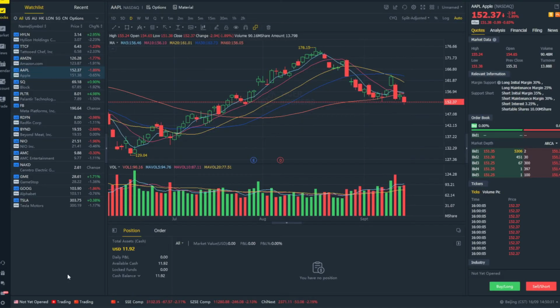So right now we are checking out the Tiger Trade desktop app. You can go onto the website, download the app directly onto your laptop or desktop computer, and then once you open it, you just have to log in with your details to get inside. As a beginner, this can actually look a little bit daunting, a little bit intimidating. However, it is rather straightforward once you learn the main things about it.